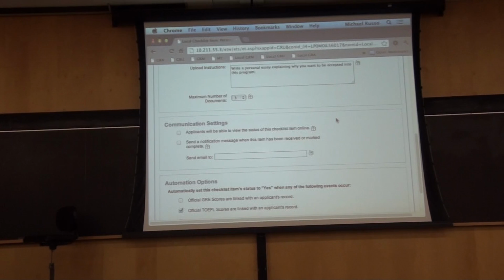But we looked down the road and said, well, we eventually want to be able to put these documents together. And these are some changes coming within the next few months. In order to be able to do that, we had to have a consistent file format. So we chose PDF for its security, portability.